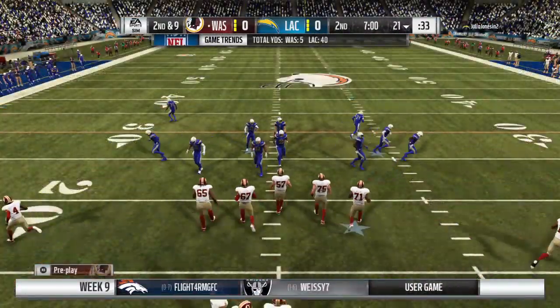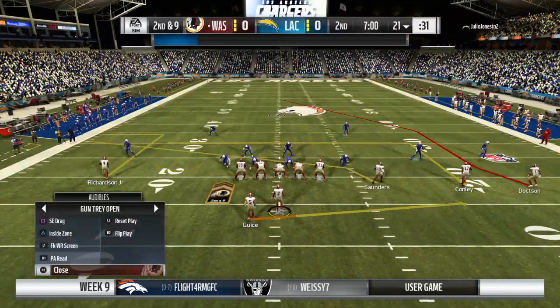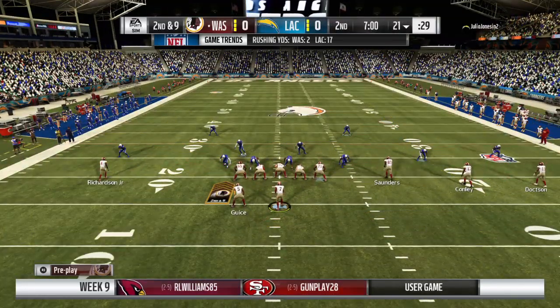Second and 9 now from the 21. Double. Let's go black, you man.